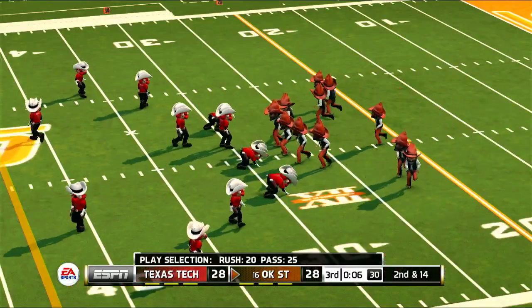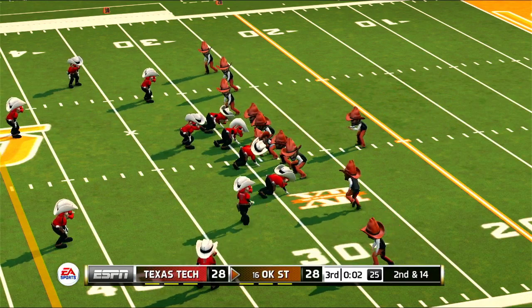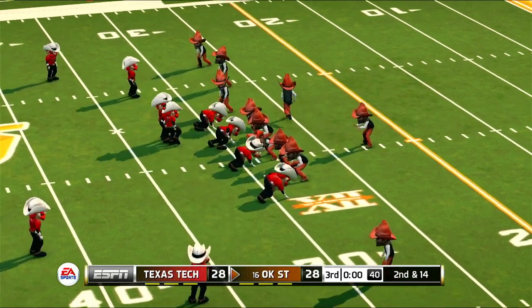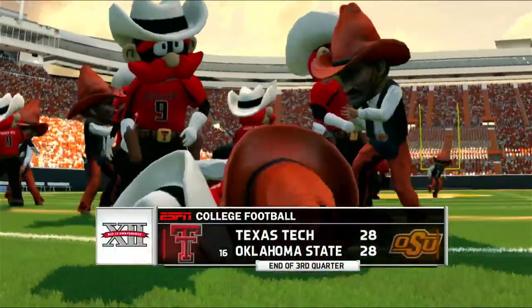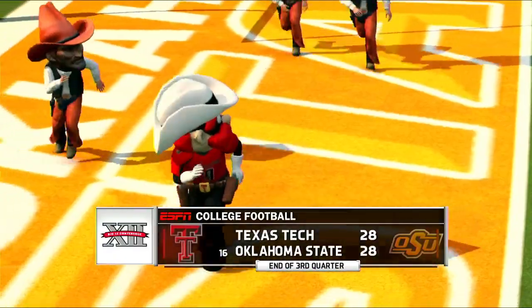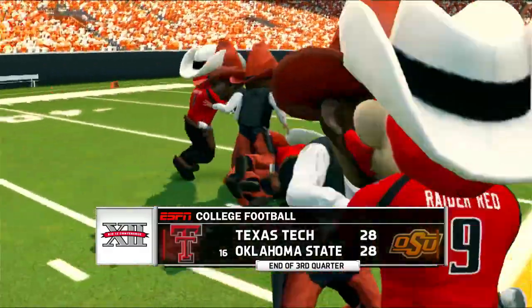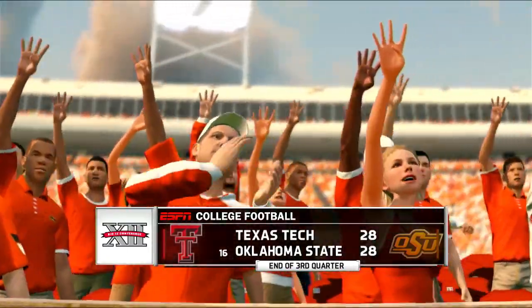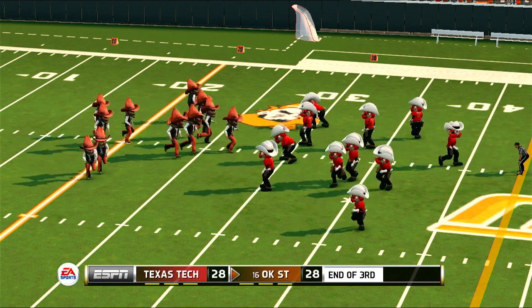From their own 29-yard line, it's second down. And they're going to put 6 DBs on the field to counter that 5 receiver look. So with one quarter remaining and a 28-28 tie. We've played 3 quarters even. Fourth quarter is going to tell the difference.